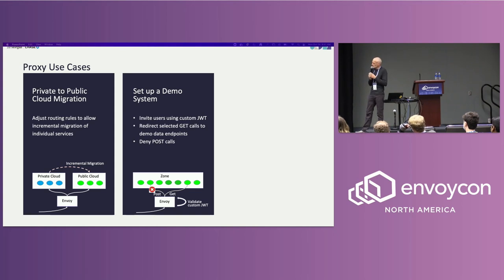The demo system is actually very similar to the real system, but it has certain restrictions, like a user gets invited to it with a custom job. Certain requests are redirected where static data is provided. Certain POST calls, modifying calls, writing calls are denied. And these are all things you can very conveniently handle just on a configuration level with Envoy. So we were able to implement these features very, very quickly with minimal changes to the original application code, which was great.